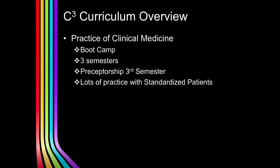It starts with boot camp, and boot camp is the first week after orientation. Students will learn on day 1 how to do vital signs, how to take a history from a patient, and how to do a very brief head-to-toe physical exam. In that first week also, they go to the simulation center where they do an all-day simulation exercise, and then they also get to interview their first standardized patient.